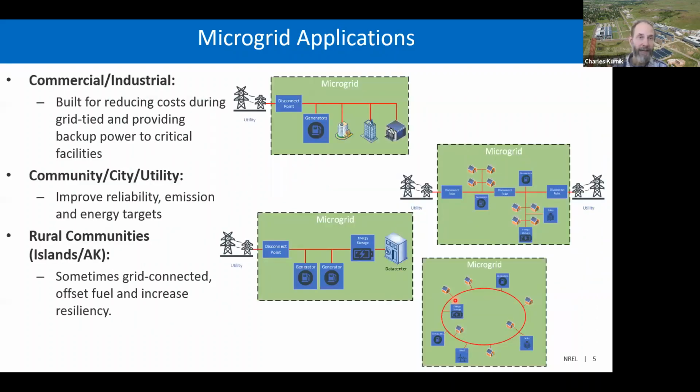Microgrid applications: these are some common use cases that we've seen. Commercial and industrial is built for reducing costs during grid-tied operations, and it will also provide backup power to critical facilities in the event of a utility outage. A community or city utility microgrid might be used to improve reliability or emission and energy targets. It may be used to back up critical facilities during an outage of the larger grid, say if you've got public safety or a community center that you want to keep operating, a hospital, that sort of thing. And then in rural communities on islands or in Alaska, there may not be any grid connection. If there is a grid connection, a microgrid may be used to offset fuel costs and increase resiliency.